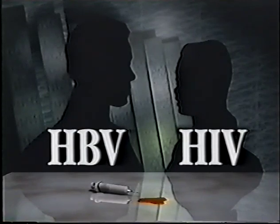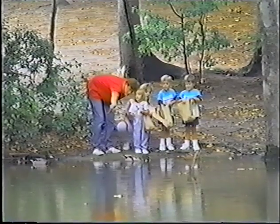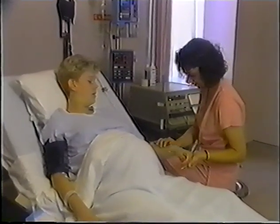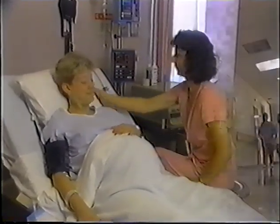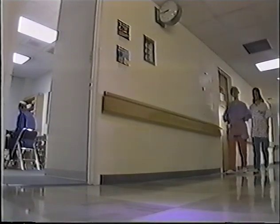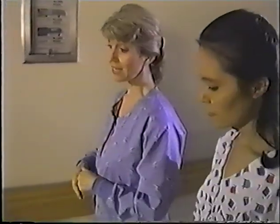Both HBV and HIV are spread by sexual contact and contact with blood. This means you could unknowingly spread them to family, friends, and even unborn children. Hepatitis C is another virus that can be transmitted through blood-to-blood contact. It also can cause chronic liver disease and death.